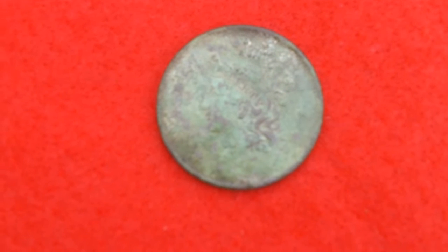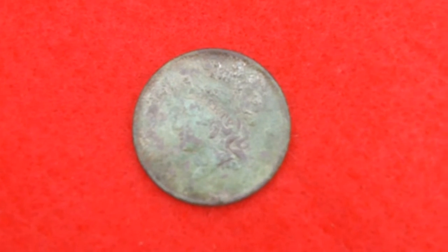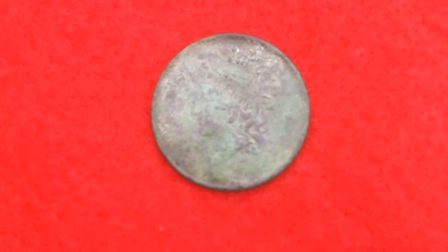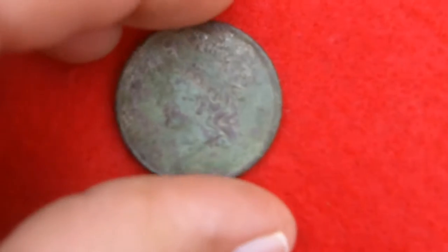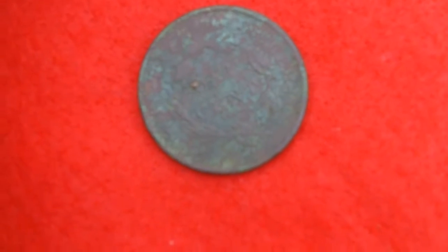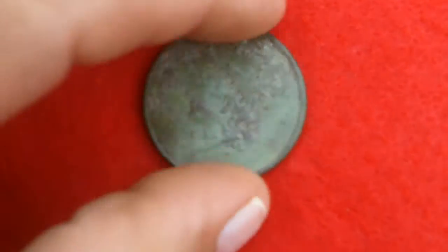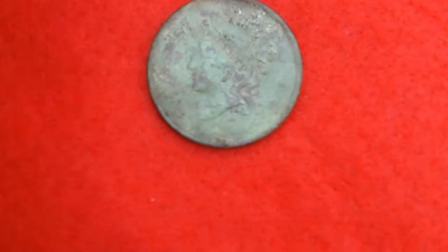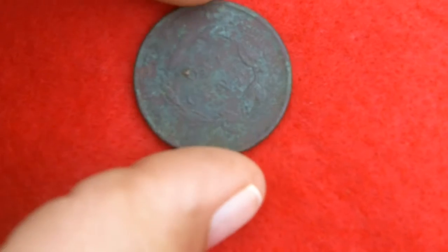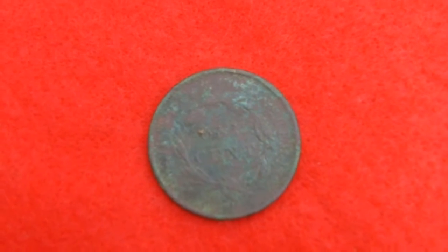This is the large cent that Diane found yesterday. And after cleaning it, I noticed something odd about it. Large cents very typically will have somewhat rotated reverses. But if you notice, this one is 180 degrees. The obverse. The reverse. That's very unusual. Okay, thank you.